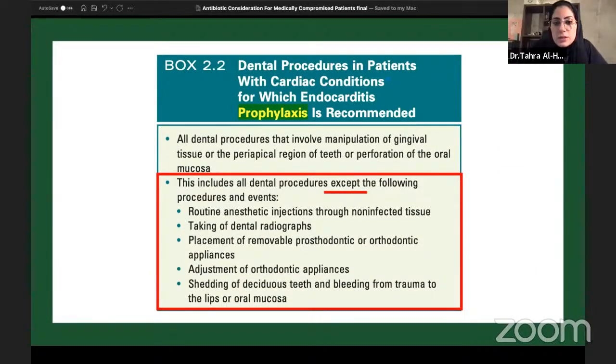And in this box, it's very nice. You can see that they wrote down the cases where we should not give antibiotic prophylaxis: routine injections if it was in non-infectious tissue, taking radiographs, orthodontic or prosthetic appliances. The last point here also is bleeding from trauma or from the lips or oral mucosa. They said that there is no need for antibiotics for these cases.